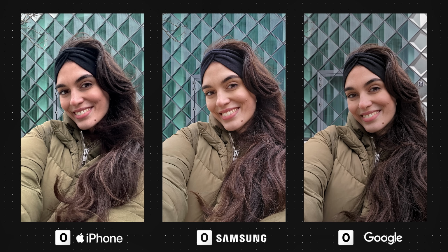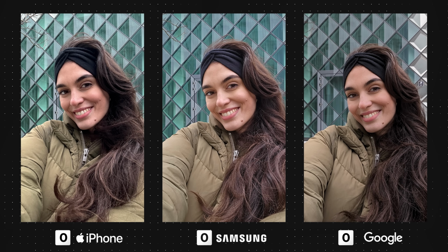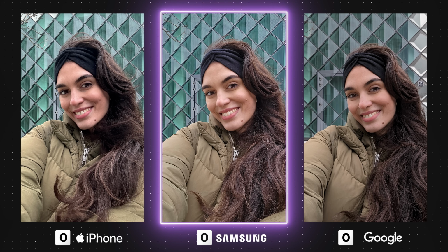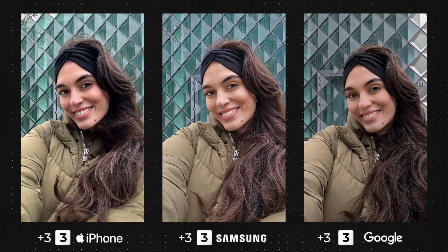In this first selfie, I'd say all of the devices perform pretty well. I don't see a huge difference. If we have to be super picky, we can say that the Pixel has the least sharpness and the Galaxy has the best exposure, but let's be completely fair here. All of the images are 100% usable, and so it's a draw for me.